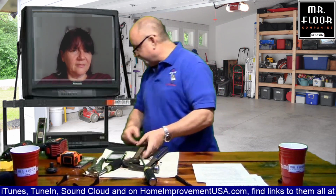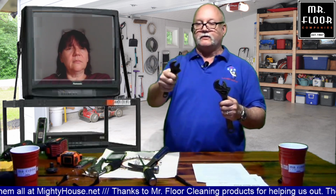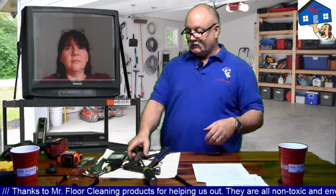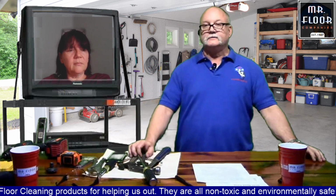I have a bunch of these, but I use this one a lot more than the larger one. You can use these for installing faucets, toilets. They're very convenient to have because it adjusts easily, and it doesn't matter whether it's metric or standard. It'll just adjust right to whatever you want. Very convenient to have if you don't have a socket set or something like that.